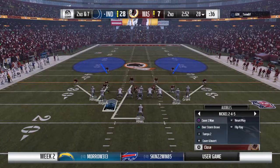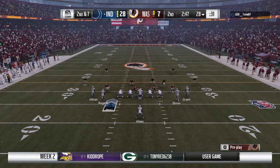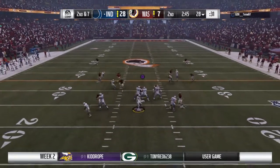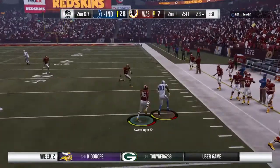Give him 3 on 1st down. It'll set up a 2nd and 7. Not much happening there on 1st down. I thought there might have been a hole for a split second. Yeah, but it dried up pretty quickly, didn't it? Closed fast. Man open right side.